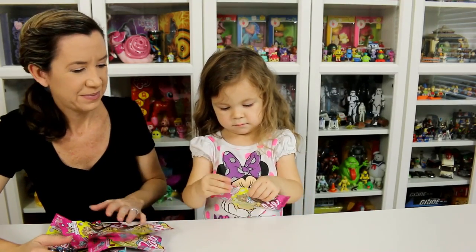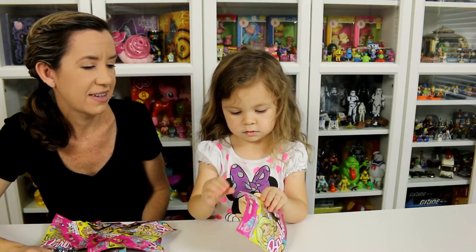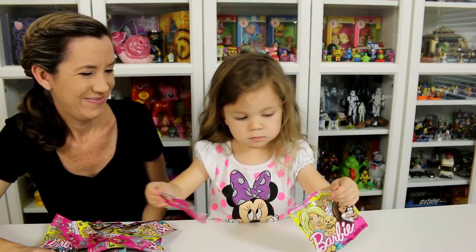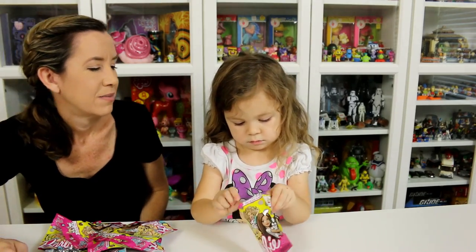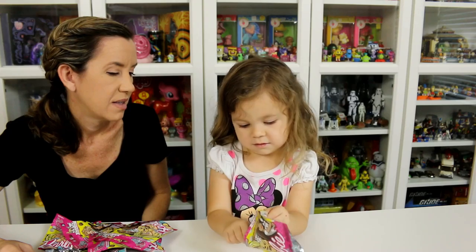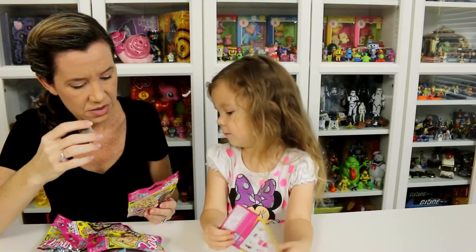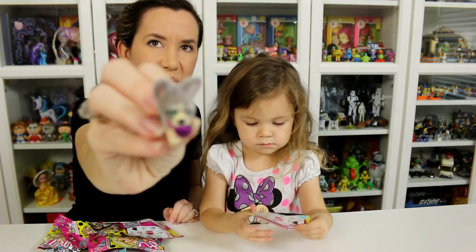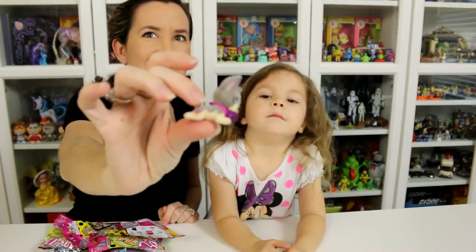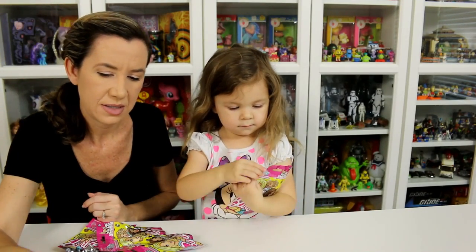This one? Mm-hmm. You can open it from either side. Thank you. It's a French bulldog. He has a little ball and it has glitter on it. He's laying down. Cute. These are all so adorable.